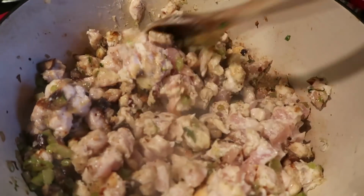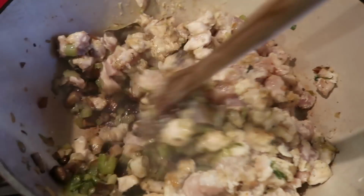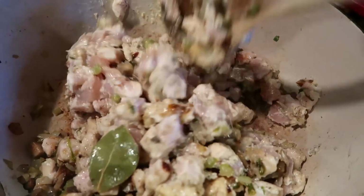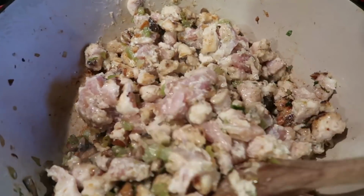Per the recipe, the chicken does not have to be cooked all the way through. I did work at browning it here, and look at that wonderful crust on the bottom. Some of that's just darkness from the pan. That is going to add such good flavor.